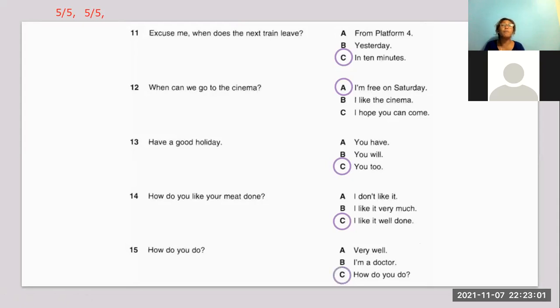It could be you will answer very well. It should not be how do you do again. This is wrong, this is not the correct answer. When I ask you how do you do, you will have to ask also how do you do, or when I say what is your name, you will have to answer what is your name too. So very well, it's letter A. But anyway, I give this as bonus. Okay, 5 out of 5 again. Very good.